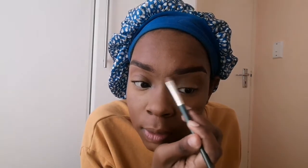Off the excess and then you just put it on the back of your hand. You know, the sun keeps coming and disappearing and coming and disappearing. Into the tail. Nice sharp tail. Nice and sharp.